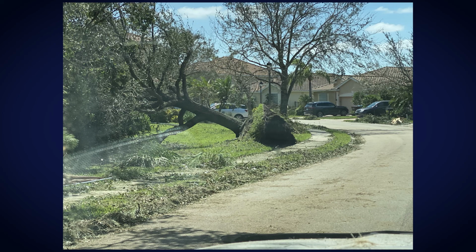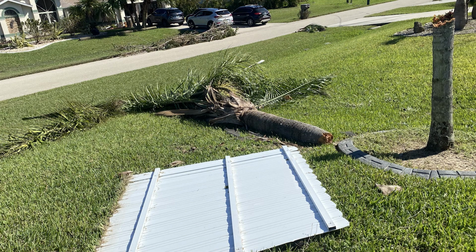So we found that the house was okay. There was some damage, but he really couldn't tell. So I wanted to get back to my house and see what was going on.